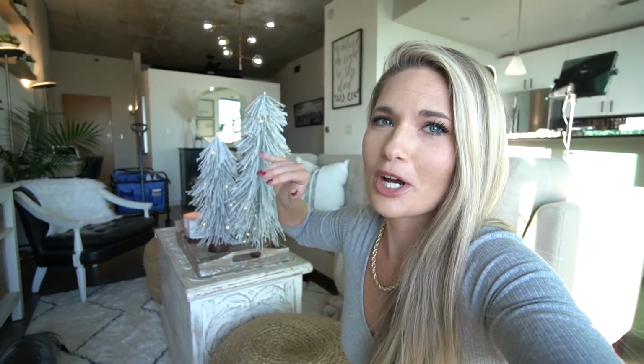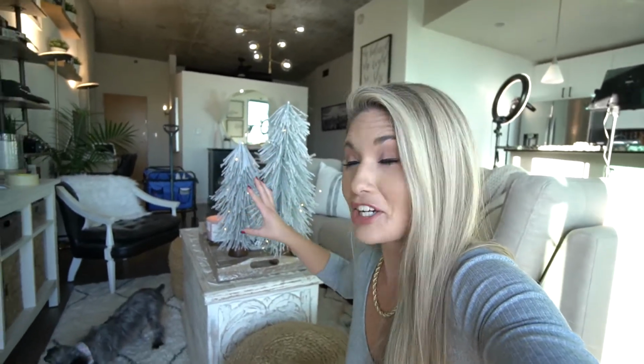Oh, and you can see my wagon over there. That's where I went grocery shopping at Whole Foods. So I still gotta put that up. See, that's what I mean. 800 square feet. Every space is precious.